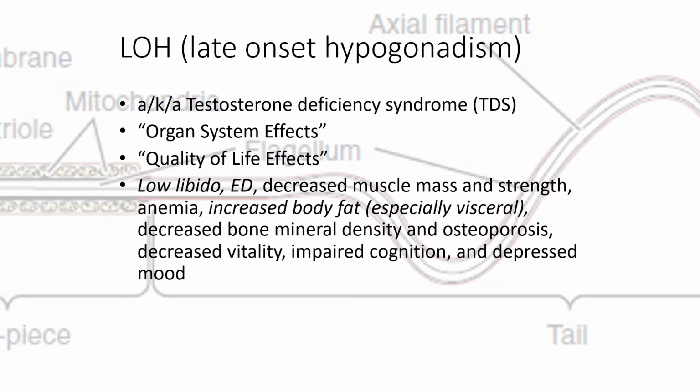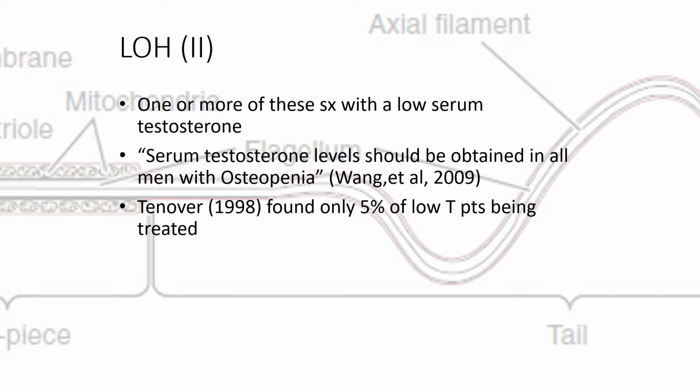Osteoporosis, and if a man has osteoporosis, he should have a testosterone level done. Decreased vitality: does energy go down with age? Impaired cognition and depressed mood. So as you can see, all of these are pretty non-specific findings. If you have one or more of those symptoms, and then you do a testosterone level and you have a low serum testosterone level, then some people will believe that they have late onset hypogonadism. You should do testosterone levels in all men with osteopenia or osteoporosis. And there are arguments as to whether men should be treated.